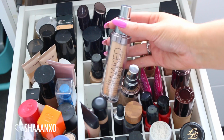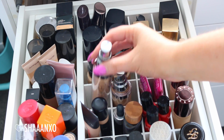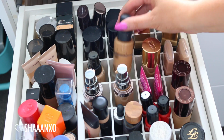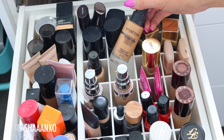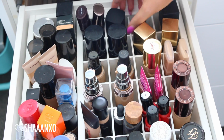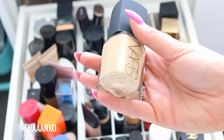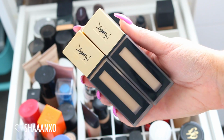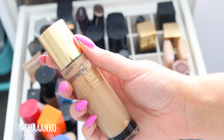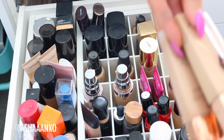So in this drawer here I have foundations. I just have a bunch of my favorites in here. I often clear out my foundations and get rid of ones that I don't like so much because I get a lot. I try out a lot for first impressions and everything. So my collection is rather large, but this is my favorite, NARS Sheer Glow. Totally my favorite. There's just a bunch of different brands, NARS, MAC, YSL, tons of drugstore brands, L'Oreal, Maybelline, all of it.